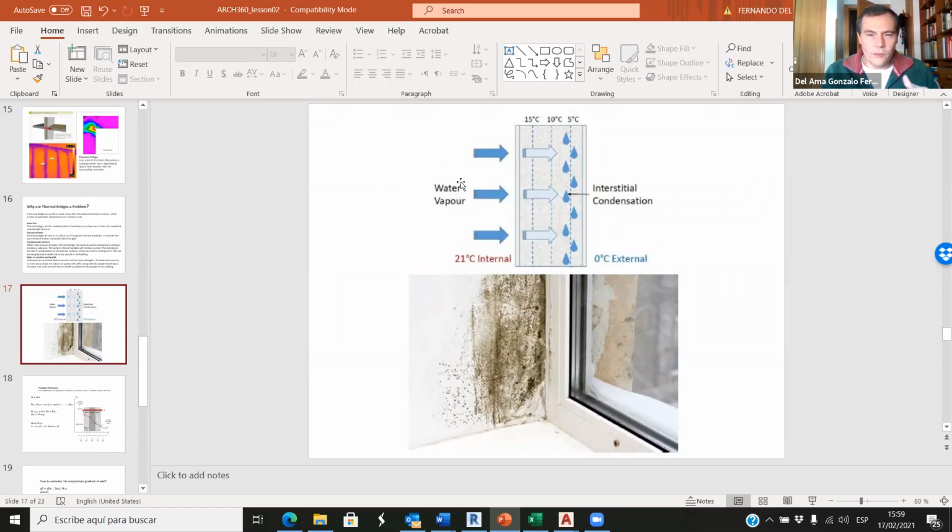a great source of water vapor inside? We can have a bathroom, for example. Imagine a bathroom. In a bathroom, if we have a shower with hot water, we will produce a lot of vapor here, so it tends to escape. So what happens? We need to provide this envelope with different layers to avoid this. And this is what we're going to start studying today.